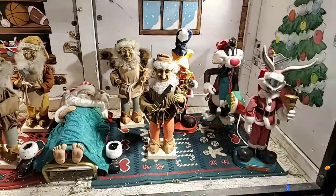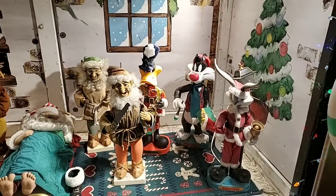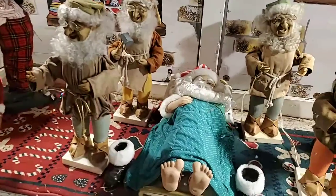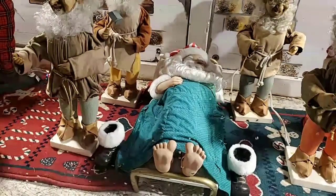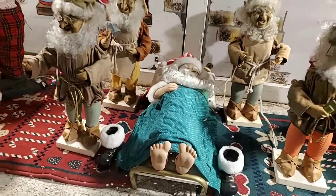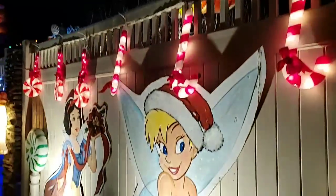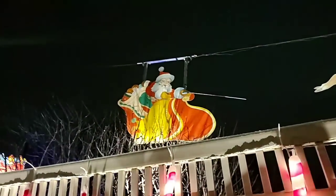And here we got little elves, along with Daffy, Sylvester, Bugs Bunny, and of course Goofy and Taz. And if you watch Santa, his belly actually rises up and down. He's snoozing away in there. Or maybe he has sleep apnea. I don't know. He's not moving right now. Oh, there he goes. I thought he was passed out there for a moment. And there's one of the, I forget their names, the soldiers. And Tinkerbell, Snow White. There's Santa. He's got the whip.